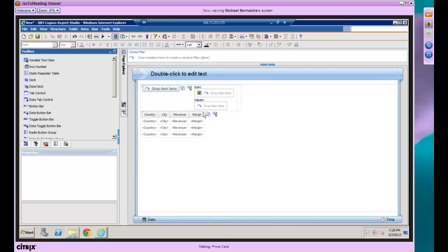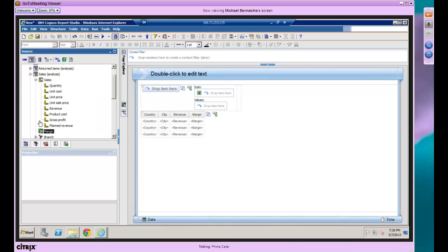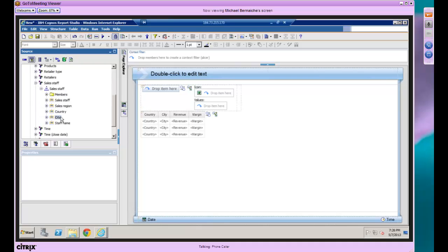And we are going to grab sales region and drag it here. You'll see that it's now filled that in with that information. Okay, next, we want to go ahead and create a connection between the sales staff region and the data button bar and the list report below.